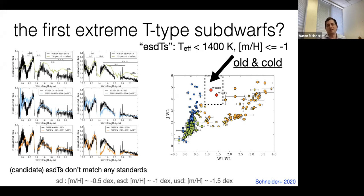So just to try to get rid of the confusion of the jargon here, but in more practical terms, what we're labeling ESDTs are temperatures below 1400 Kelvin, so in the T-dwarf or lower range in terms of temperature, and then also a metallicity that we think is less than or equal to minus 1. So that's where the E comes from for extreme, because that's sort of the metallicity bracket that it would fall under. So on the left, you can see that Adam found, through a mixture of searches, including Backyard Worlds, these 2 objects, Y's 1810 and Y's 04014, that have really bizarre spectra as compared to any other standards. They basically don't fit any standards that we know of.